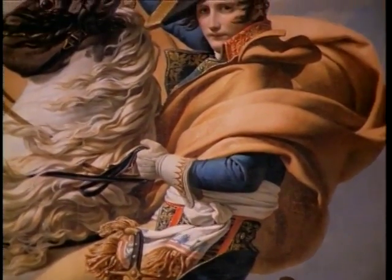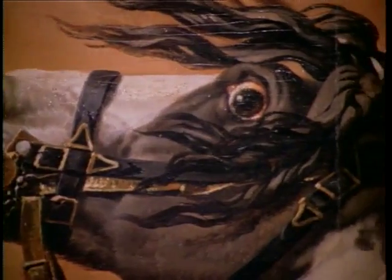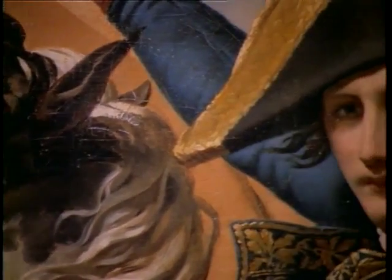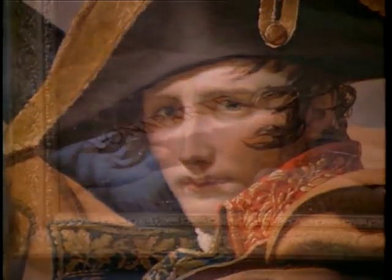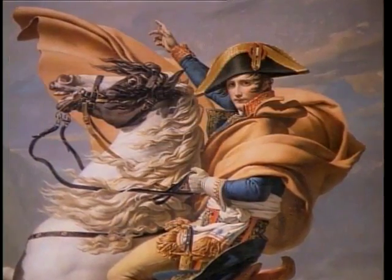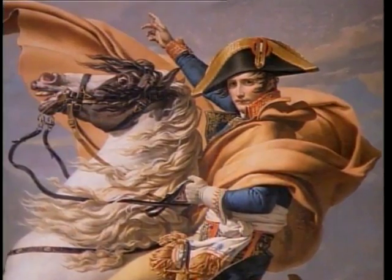St. Bernard Pass. David placed him on a dashing charger, rather than the sure-footed mule on which he actually made the crossing. In case anyone might miss the historical significance of the event and its lofty precedents, David shows us the name of Bonaparte in the rocks at lower left, and the name of Hannibal, and beneath it, just visible above the frame in Latin, the name of Charlemagne. Like his ambition and his career, like the Alps themselves, Napoleon soars in the painting.